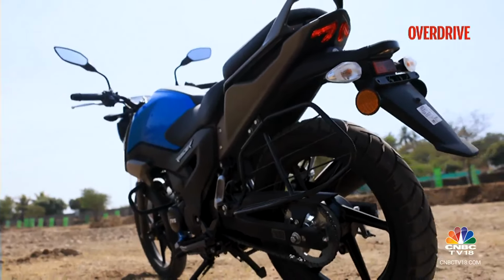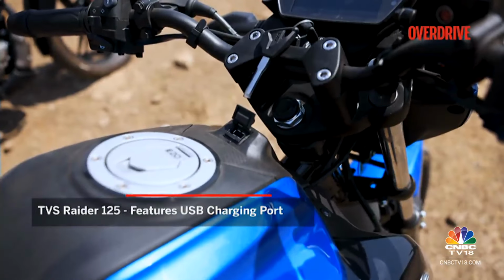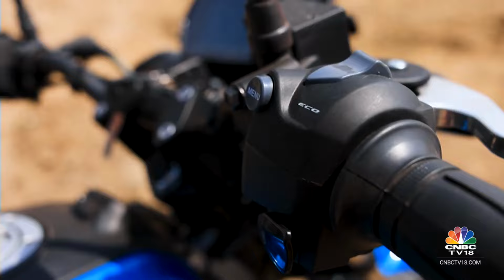And the goodies don't stop there. The Raider comes equipped with a USB charging port, essential for our gadget-filled lives, and not one but 2 riding modes, which we'll talk about in a bit.